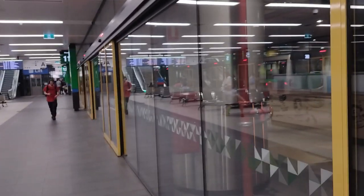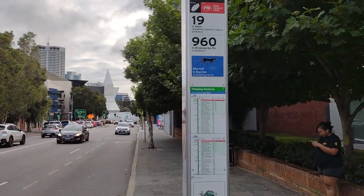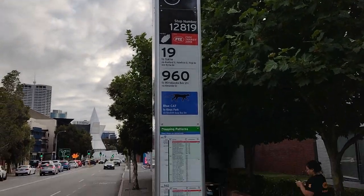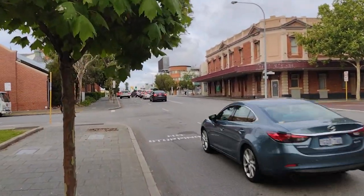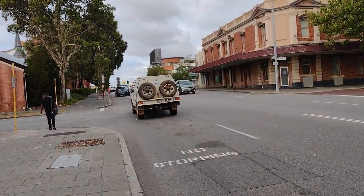Okay, let's go and look at the other new stops on Fitzgerald Street. Here is the new stop on the hard to say Fitzgerald Street. CAT ID 13, which I filmed in the other video, serving 19, 960 and the Blue CAT. And there's the one on the other side. 960 just drove past.